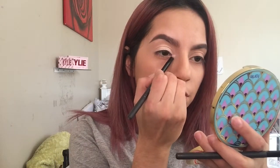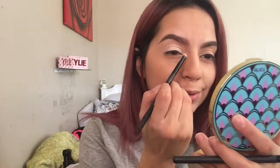Wait, is this supposed to be an eyeshadow palette? I swear I thought I read something that it was a highlighting palette. It's not that bad. I mean, it's cute. It's subtle-ish. I'm going to take the shade Treasure right here, and I just want to pop it in the inner corner. Just so, you know, we can't miss the inner corner. I'm going to do my other eye off camera. I'm probably going to put some bronzer and blush and some highlight. Okay, I'll be right back.